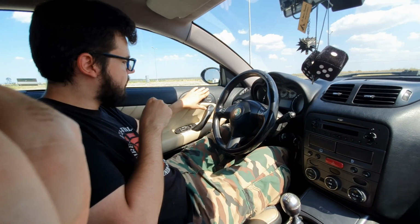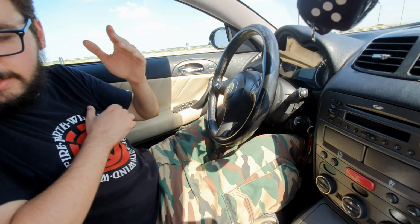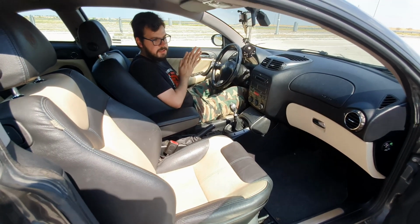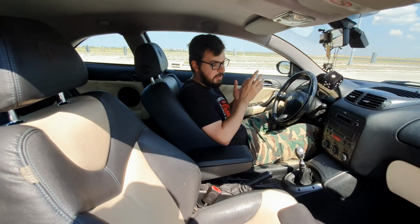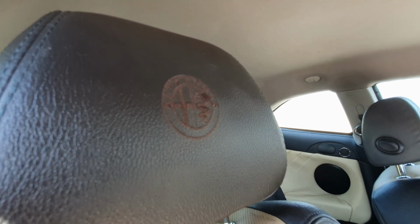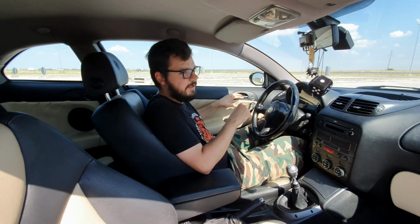Otherwise, leather interior, leather seats. I'm gonna show it once more. It's pretty nice, thick leather. Two-tone color, which is black and cream. Everything's pretty rare on this kind of aspect. I just love this embroidery right here. Yeah, the embroidery is real nice. It's really something else. Really sets it apart.